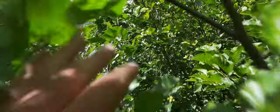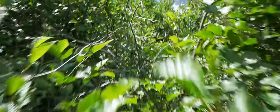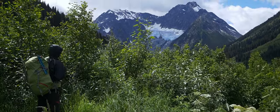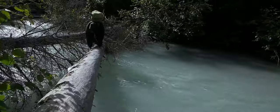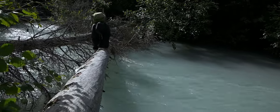Constantly attacked by dozens of these bugs, after hours and hours of fight against trees, branches, leaves, and tall grass, the decision was made to turn around. The base of the mountain was still too far, and this approach route was a disaster. This is how the first attempt to ascend Mount Sampson ended. Not really glorious.